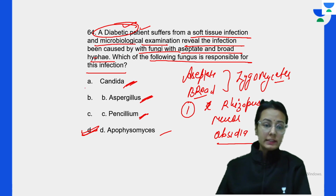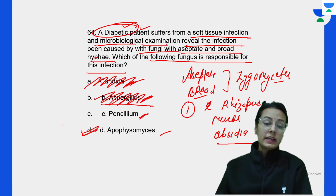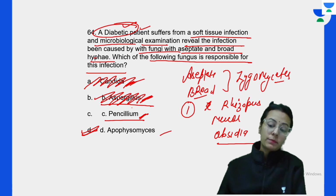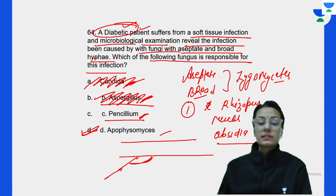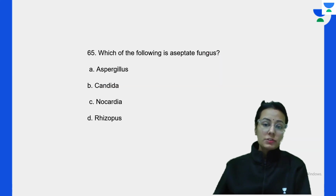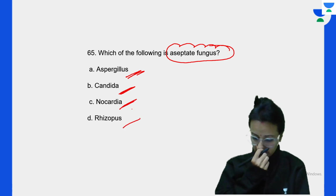Apart from this, Candida has pseudohyphae, not true hyphae, and Aspergillus has acute angle branching, and so does Penicillium, which has narrow septate hyphae. So zygomycetes have broad hyphae and the branching is also at an obtuse angle, that is the broad angle. Which of the following is the aseptate fungus? Aspergillus, Candida, Nocardia, or Rhizopus.